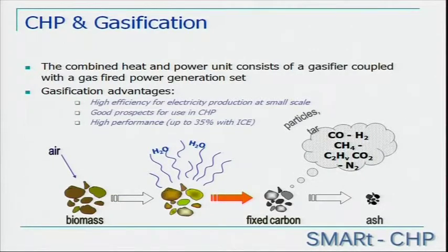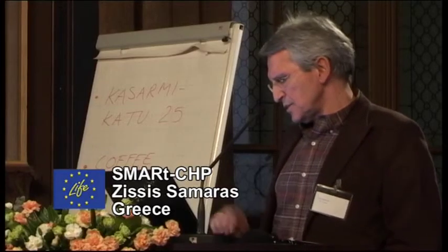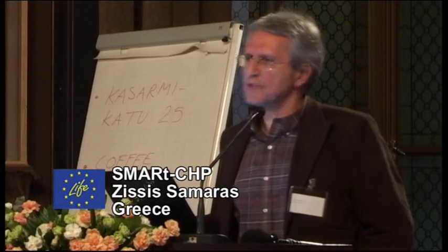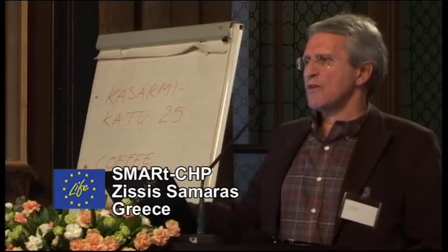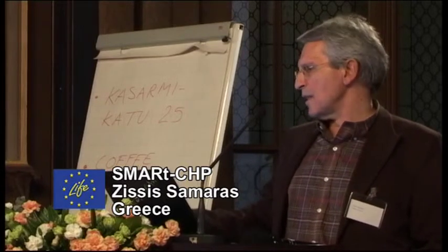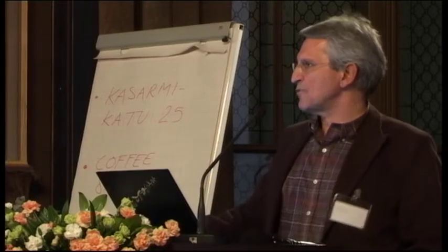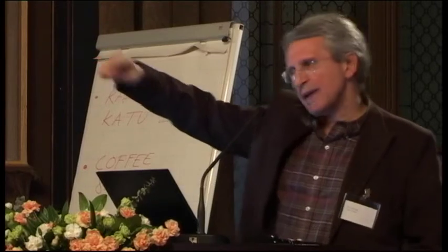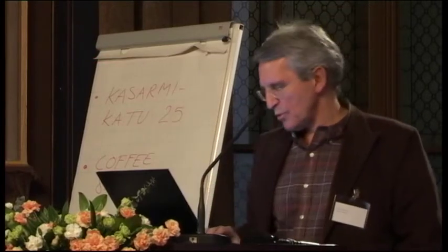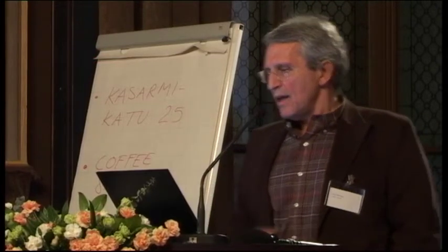So this is what we're trying to do here, and of course this is not a new technique. This has been used during the Second World War extensively, when there was a big lack of liquid fuels. Many cars have been operated on this process. So they were actually gasifying wood somewhere in the back of the car, and then the syngas was brought back to the engine, and the engine was operating.